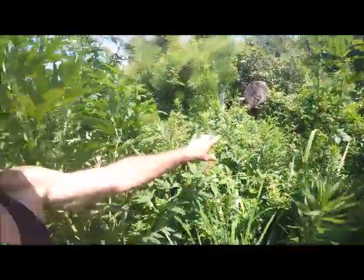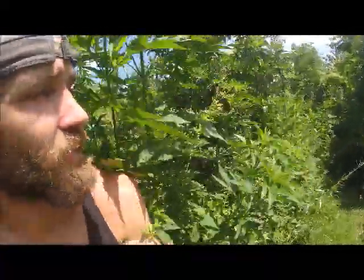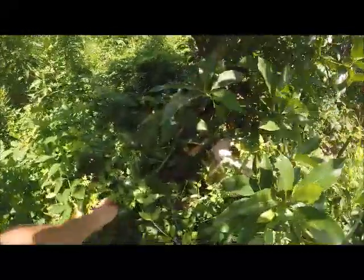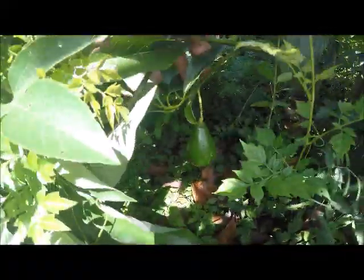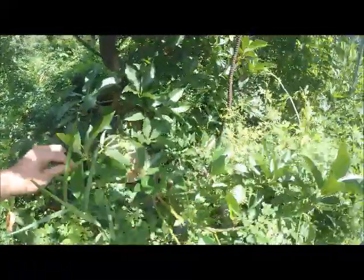I'll go back there and see afterwards if I still have that Cherry of the Rio Grande, because it was a really late planting. Let's see if the avocados held on the tree. That would be cool. They often drop, so let's see. Do I have any avocados? Yes, I do. Check it out. That's gonna hang on right there. Maybe any others?